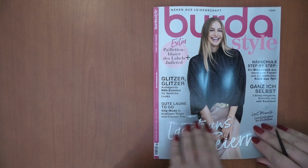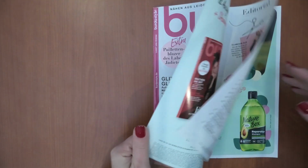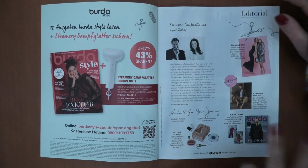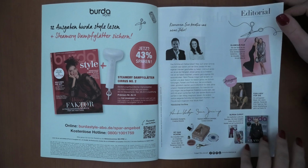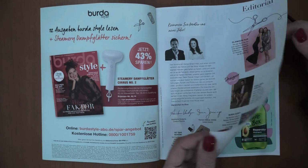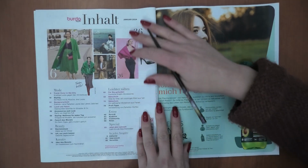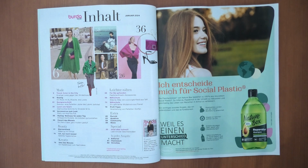So let's get started. It's really cold here in my studio, so I'm just going to flip through, not really fast, but I did take a look before I started the video, and I must say that it's a little bit more, how should I call it? Fabric is the key, let's say. Some simple styles, but okay, let's see if I can get a little bit more light.